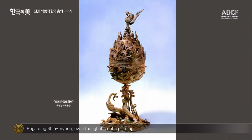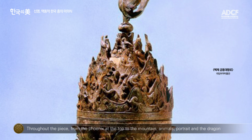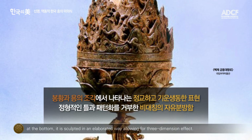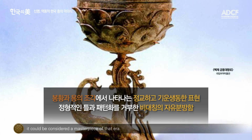Regarding Shinmyeong, even though it's not a painting, we should mention the gilt bronze incense burner, symbolizing Baekje culture. Having been excavated underneath the mud heap at Buyeo in 1993, it roughly consists of four parts: the body, the lid, the phoenix on top, and the support at the bottom. Throughout the piece, from the phoenix at the top to the mountain, animals, portrait, and the dragon at the bottom, it is sculpted in an elaborate way, allowing for a three-dimensional effect. With Taoism and Buddhism combined and showcasing highly developed craftsmanship of Baekje culture, it could be considered a masterpiece of that era.